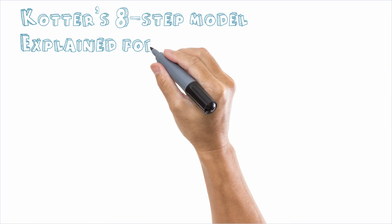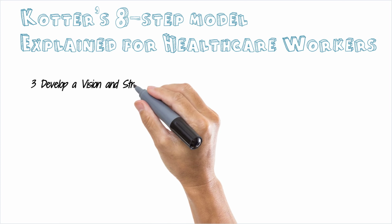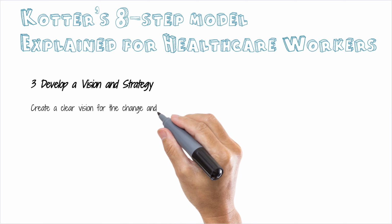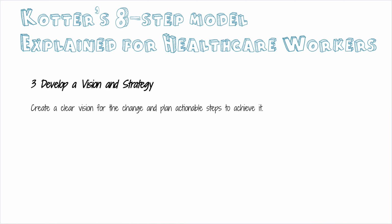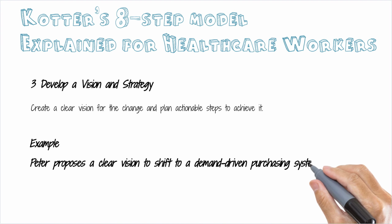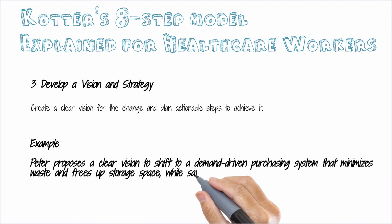Number 3, develop a vision and strategy. Create a clear vision for the change and plan actionable steps to achieve it. Peter proposes a clear vision to shift to a demand-driven purchasing system that minimizes waste and frees up storage space while saving costs.